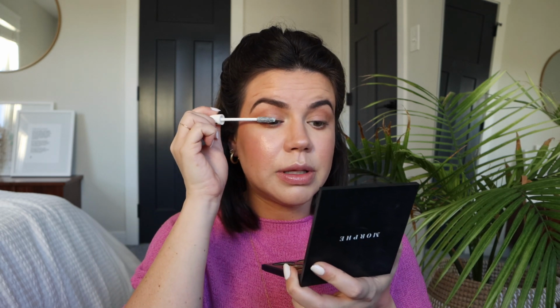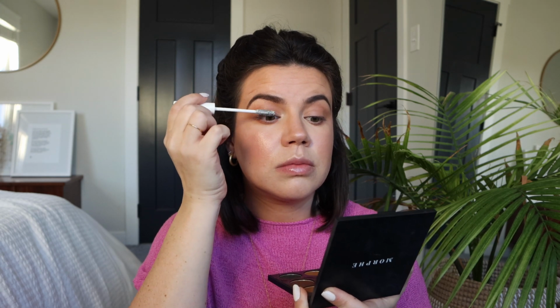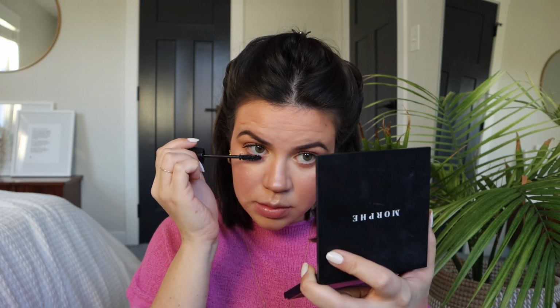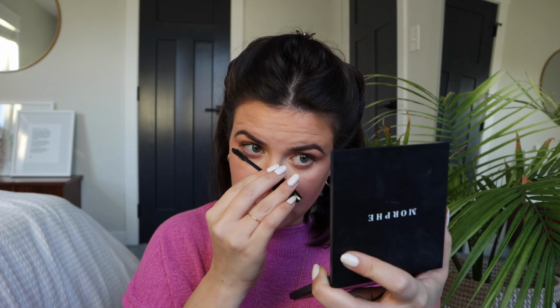So I just put the primer on first. Okay, then once that is dry, I go in with the mascara and apply that. And then I also put it on my lower lash. I don't put the primer down here. I'm sure you can. I don't know. I just never have. So I just put the mascara.